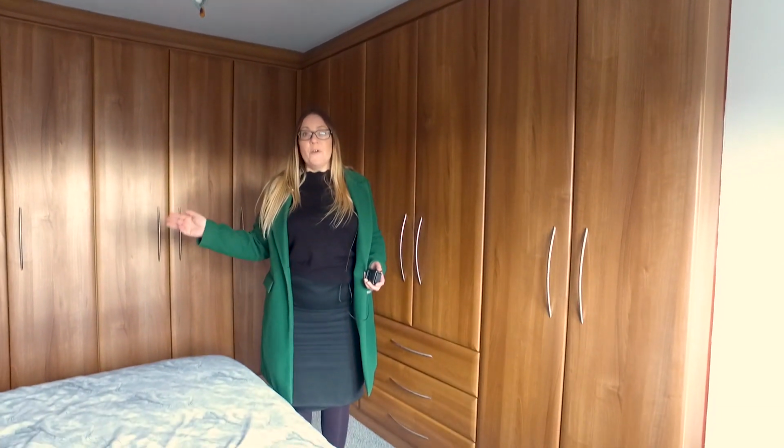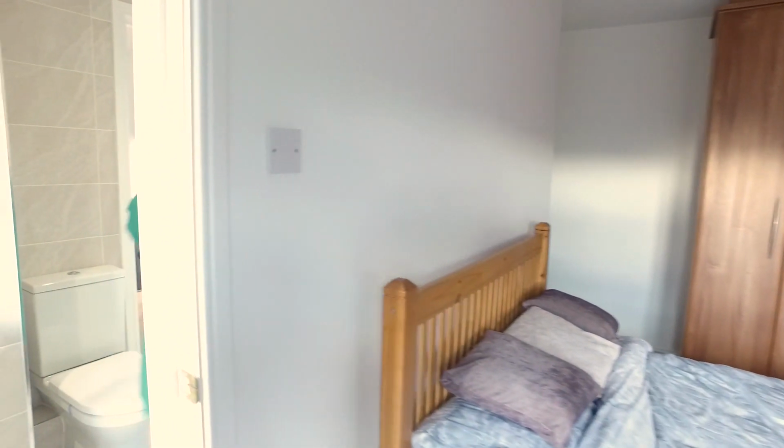Formerly the master bedroom, this is one of the 4 double bedrooms that we have upstairs. One of my favourite things about this room is the bathroom that you come in here.